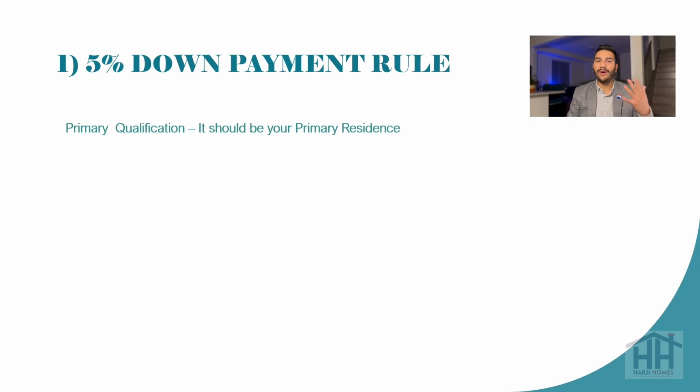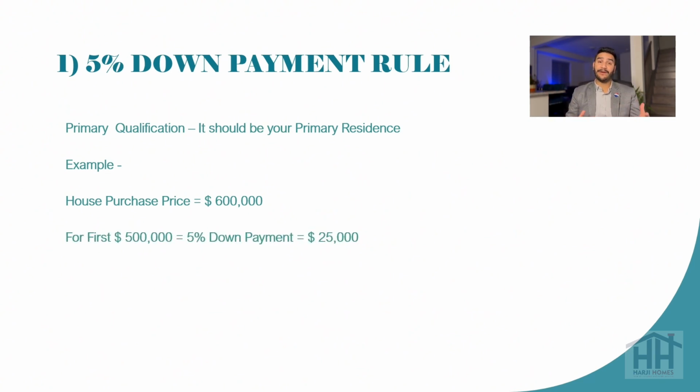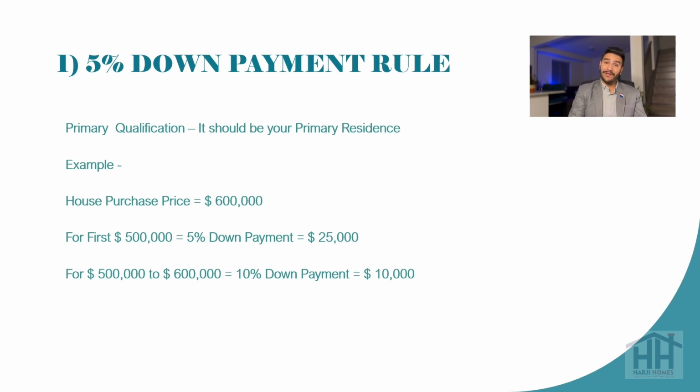For example, if you're buying a house worth $600,000, the 5% rule only applies to the first $500,000, which means for the first $500,000 you would pay $25,000 down payment. Anything above $500,000 up to $1 million, you would pay 10% of that. So for the remaining $100,000 you would pay $10,000, which makes your down payment $25,000 plus $10,000 equals $35,000 for that house.